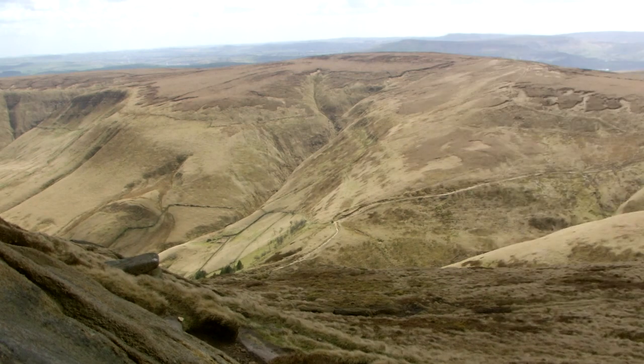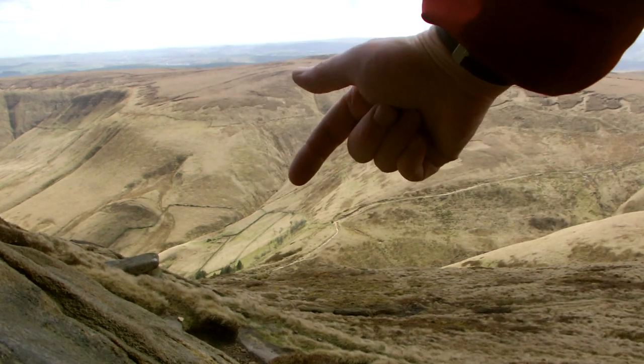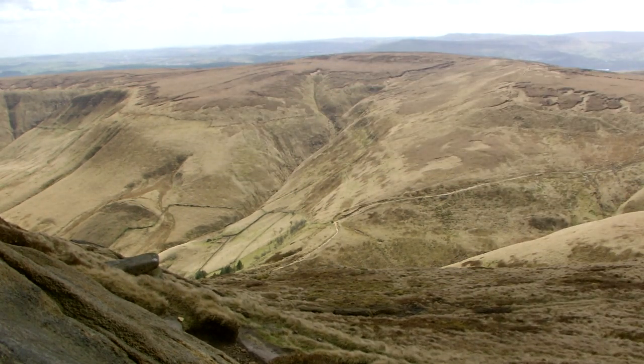So, over here in the distance, which is just here, this is Jacob's Ladder. This is the quick and easy way down into Edale to get the train or car home. But we're walking past that today, going across the end of Edale over towards Mam Tor.